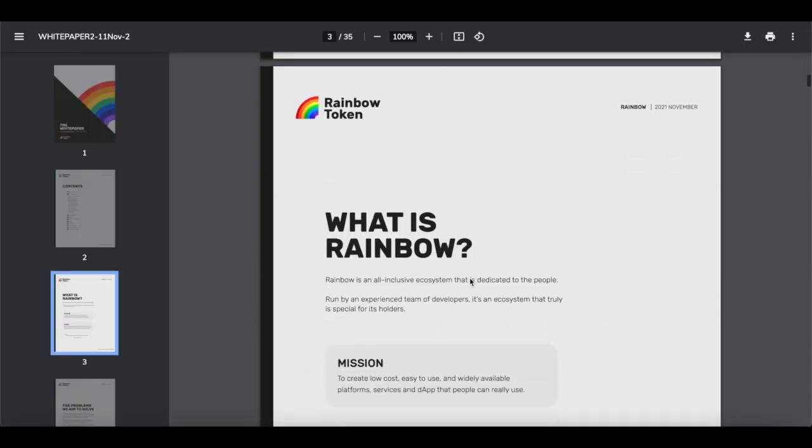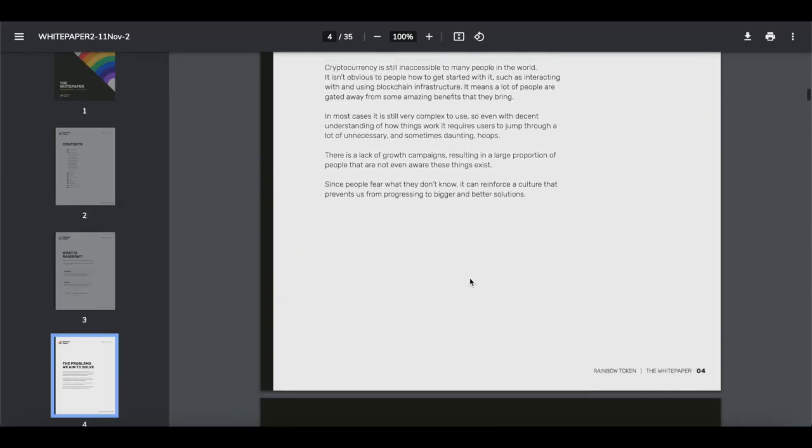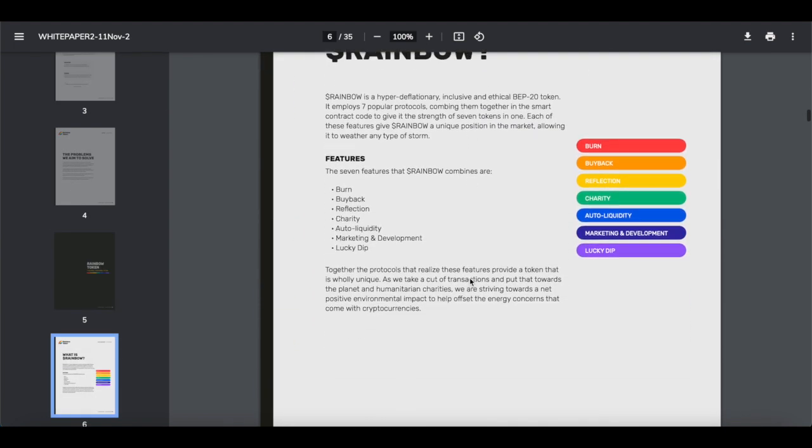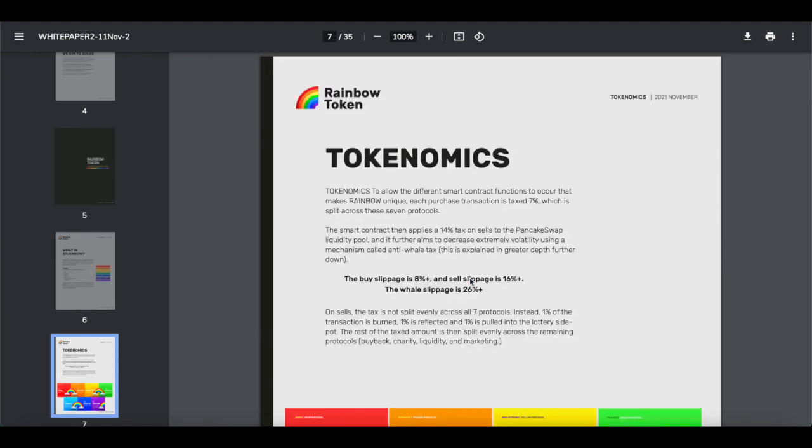Now, most of the information that I've gathered is based on the white paper of Rainbow, and this is possibly the best place to get the information. This information obviously includes the tokenomics, which is a big thing that we'll go through because it has a lot of important parts. Now, as for the tokenomics of Rainbow Token, the tokenomics allows the different smart contract functions to occur that make Rainbow unique.